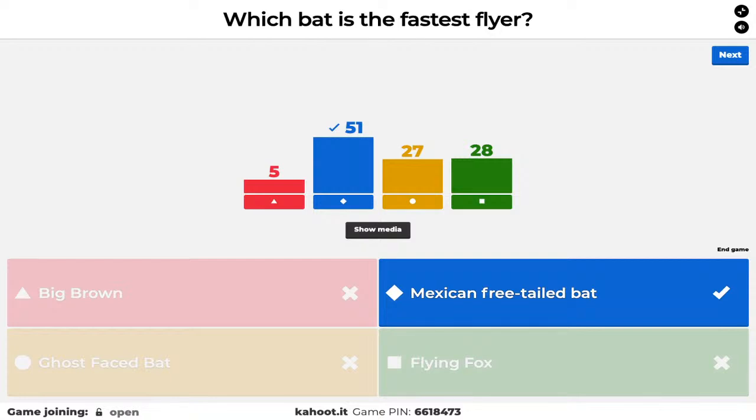And based on what I read, that's no tailwind, no dropping out of a tree and falling at 100 miles per hour. No, this is powered flight, 100 miles per hour. I also found numbers for the big brown bat, which, of course, we have right here in North Carolina, if that's where you're playing from, where I'm at. Big brown bats can fly at about 40 miles per hour. Let's see. Jessica says the free-tailed bat sounded fast. Good guess. Let's see how our leaderboard did.